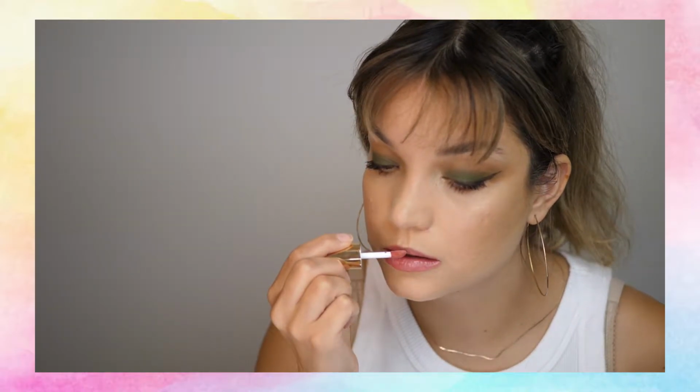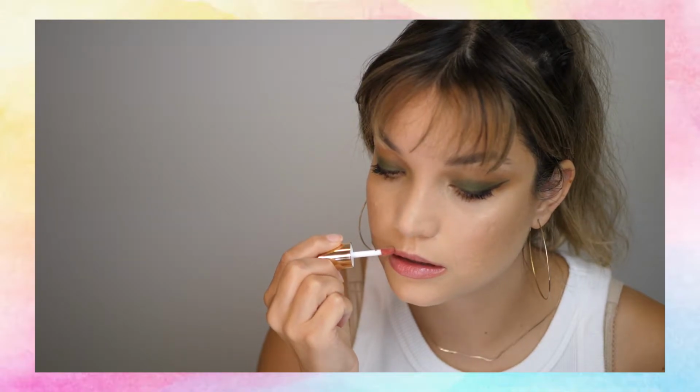I've been bringing it with me everywhere just to touch up with as I go throughout the day, and I've just been really enjoying it. Love the color, love the formula. The packaging is beautiful, and out of everything that I received from my Myrick PR package, this has been what I've been using the most. All right, let's talk about some clothing.